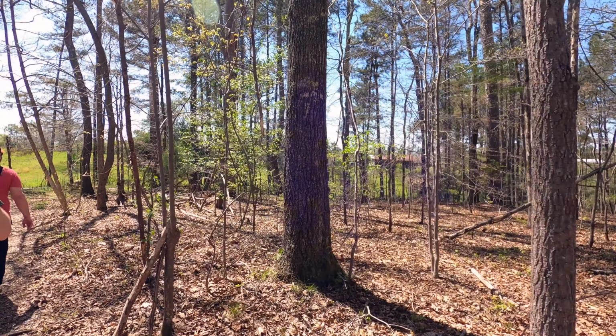Some beautiful little purple flowers here where the water's dripping. Very nice. There it is, Kinlock Falls. Is that impressive or what?